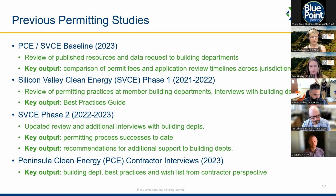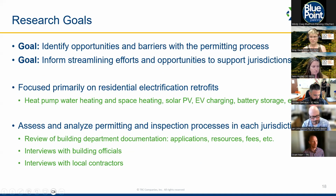On the next slide, a summary of the goals overall has been to identify opportunities and barriers with the permitting process and to inform streamlining efforts and opportunities to support jurisdictions. I mentioned this has been electrification focused. So that's heat pump water heating and space heating, solar PV, EV charging is included as well, battery storage systems, and some more lesser seen electrification permits, panel upgrades, things like that. Another goal has been to assess and analyze permitting and inspection processes in each jurisdiction. Every jurisdiction, of course, as you know, has its own unique successes and opportunities.